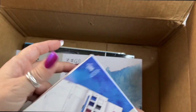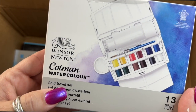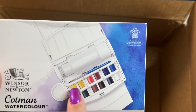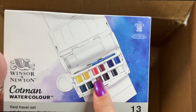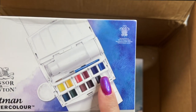So this is the Cotman watercolor. It's also called a field travel set, which I think is what the other one's called. It comes with some colors: a warm and a cool yellow, warm and a cool red, warm and a cool blue, warm and a cool green, a warm and a cool brown, black, and white.